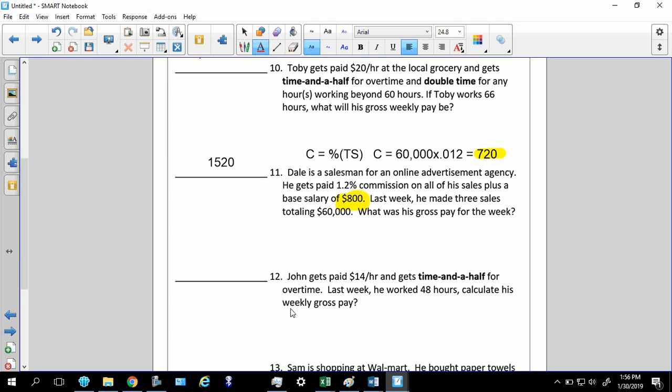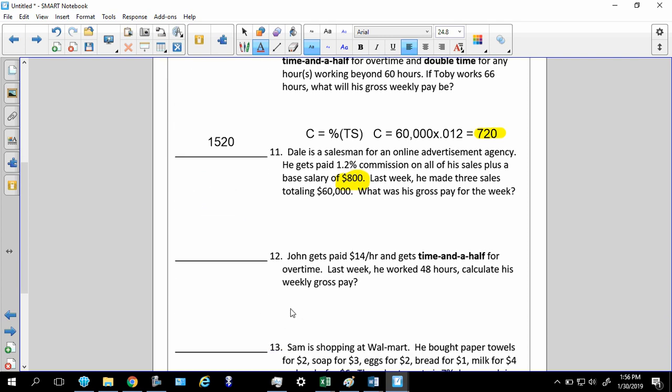John gets paid $14 an hour, and he gets time and a half for overtime. Notice that there's no longer any double time, so don't worry about that. So I'm going to split this up. The first thing, this represents regular time, this represents overtime. Regular time is 40 hours. In this case, overtime would be 8 hours because he worked 48.